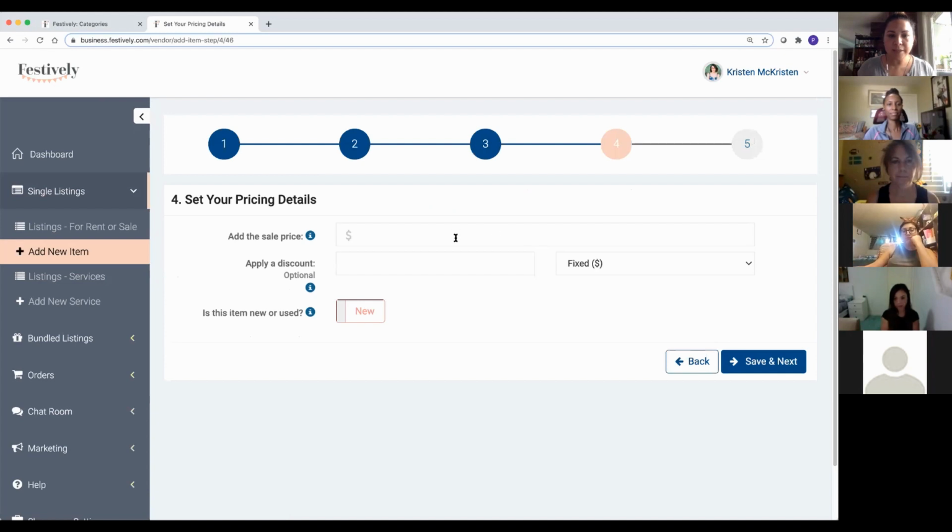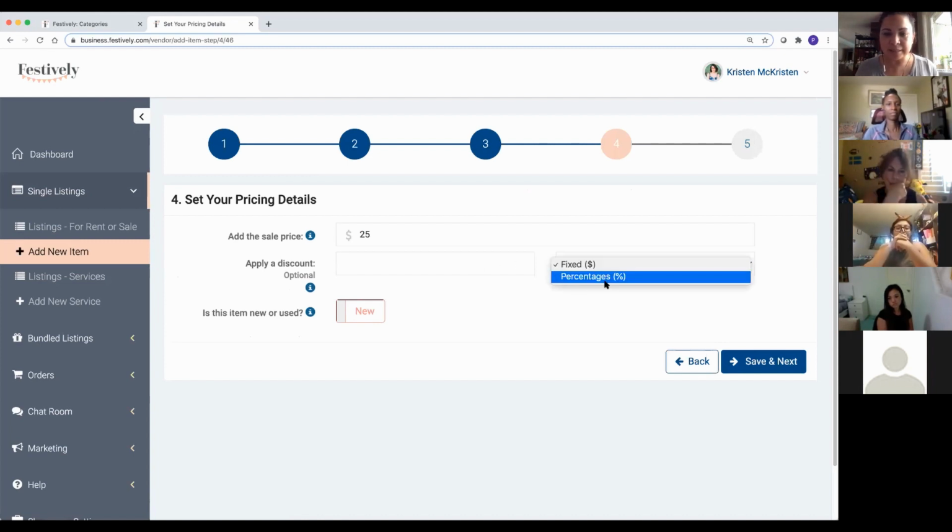Okay, set your pricing details. What is the sales price that you are listing these cake toppers? Let's say it's $25. You can apply a fixed discount. Say you are doing a blowout sale, and later on you want to come back here and say this is 10% off or $5 off or whatever it is. Completely optional. You don't have to do that.